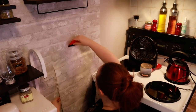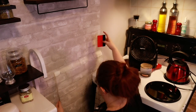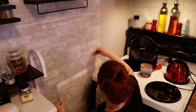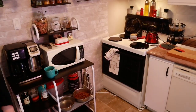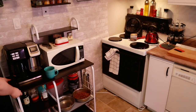I was able to get it on the wall looking good with no bubbles, but it was a little bit more of a process. So just really be careful when you're prepping everything and lining it all up that it is straight the first time, because once you pull it off and go to put it back, it's never quite the same.